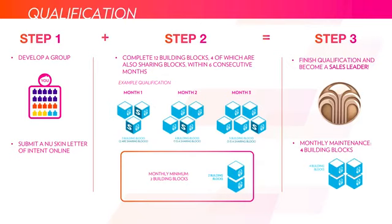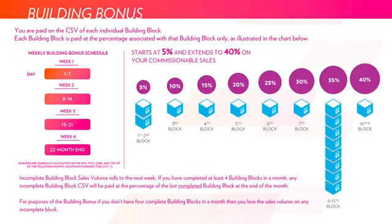Finally, as you become a sales leader, you also need to maintain your sales leader status by doing at least 4 building blocks. None of these blocks need to be sharing blocks for maintenance. They just need to be building blocks. The way that the building bonus works and is paid out is a weekly schedule.